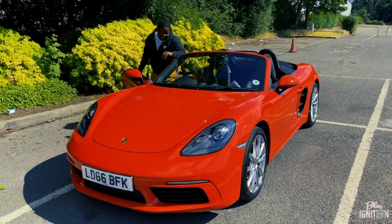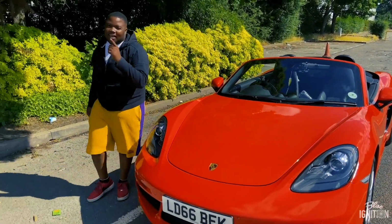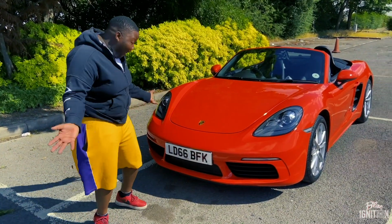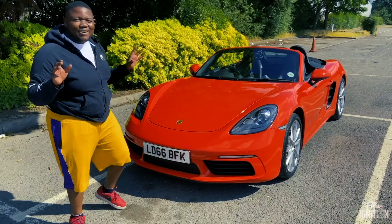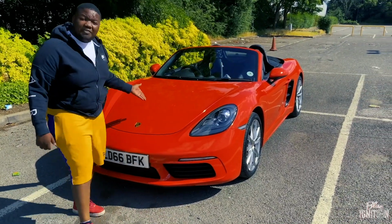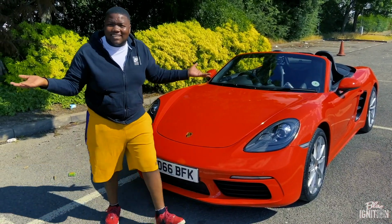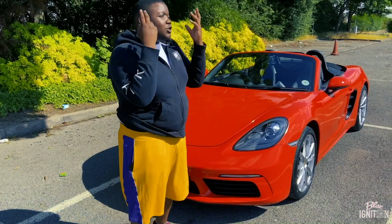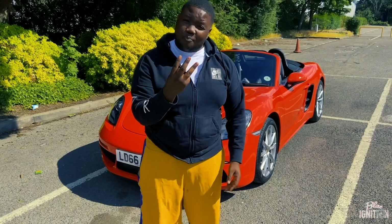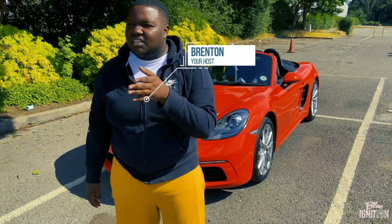Sick, innit? Sick. This is the Porsche 718 Boxster. And if you're wondering how much this car costs, you're looking at £50,000 standard starting. It's a Porsche. And this, in fact, is the baby Porsche. It makes sense for me to be reviewing this car because I can actually get insurance on it. You see, it's got a 2-litre turbocharged engine producing 300 ponies and 350 Newton meters.